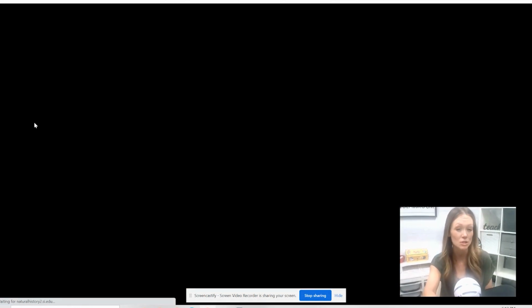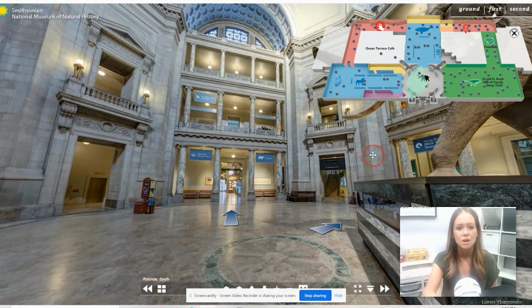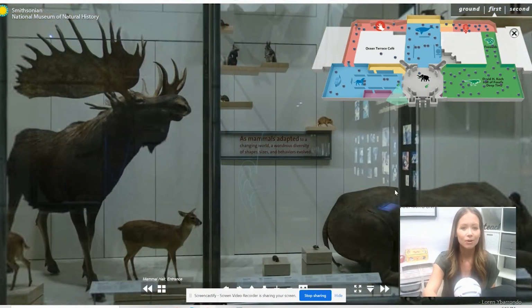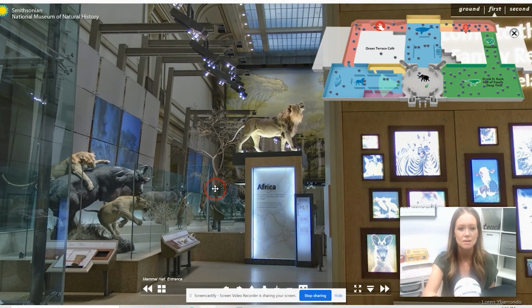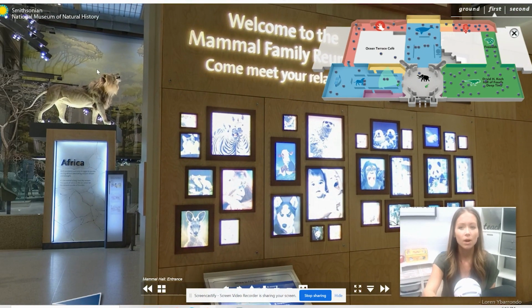And I like this one too, because it is also a 360 view. How awesome is this? You feel like you're actually in, oh my goodness, the Smithsonian. How neat is this? I remember going here when I was a kid. Oh my goodness, this is like Flashback City. Look at how neat. Smithsonian is so cool. But so the students can navigate around. So this is one of the field trips.